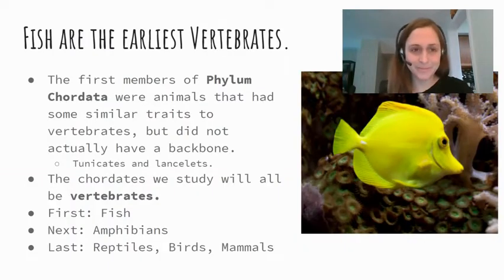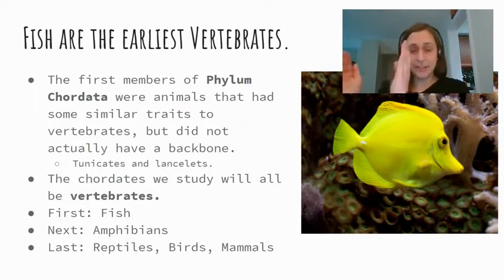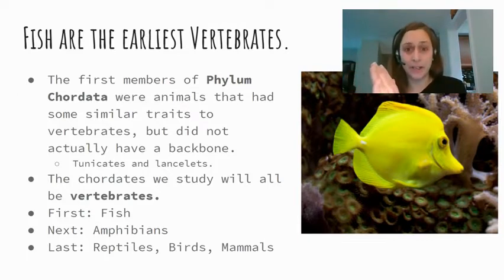All right, so fish are the earliest true vertebrates. We said in our last lesson that all vertebrates are members of kingdom Animalia and phylum Chordata. The first members of phylum Chordata were animals that had some traits similar to vertebrates but did not actually have a backbone. Tunicates and lancelets are the two groups that are not vertebrates but are technically also chordates. You'll see them mentioned a tiny bit in the CK12 lesson. Don't worry about them, just know that inside one phylum Chordata, there's a couple misfits, and then inside that is where all the vertebrates are.